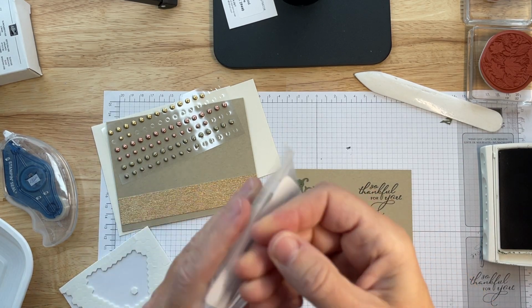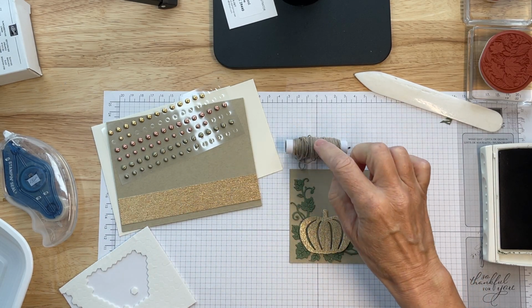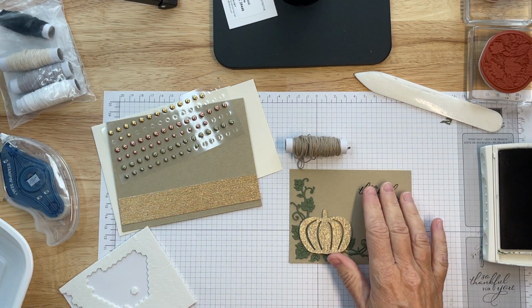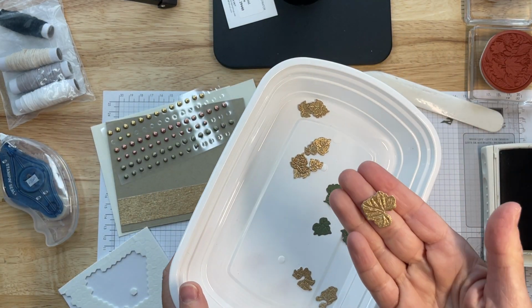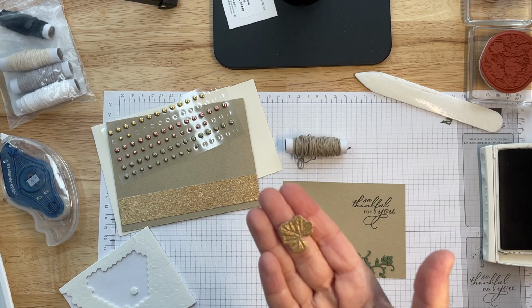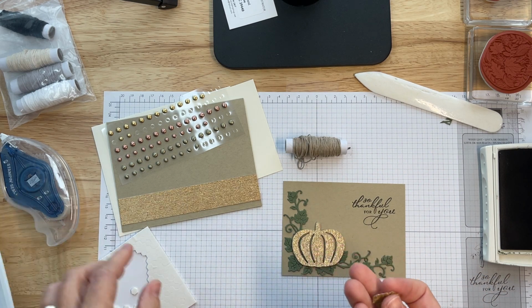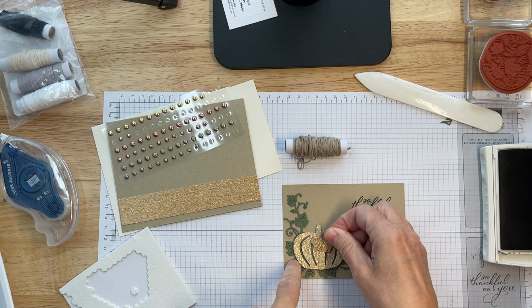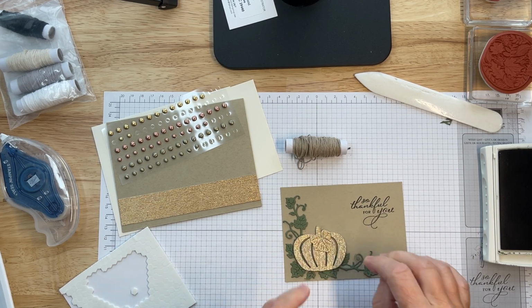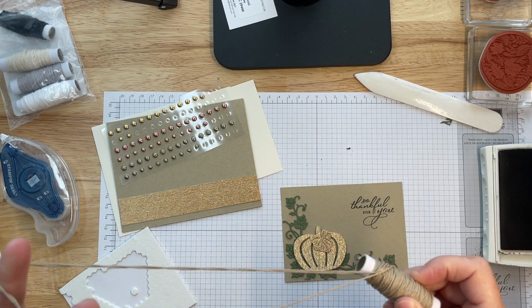All right, one more thing, sorry. Just when you think you're ready. Okay, Baker's Twine Essentials Pack. I'm gonna use the crumb cake spool from here. And then we need one of our leaves. So I'm gonna take the larger leaf that was die cut from the pumpkin dies, which is this one right here. And I need my glue dots again. We're gonna go through a lot of glue dots with this project. I'm just gonna take a glue dot and I'm gonna lay this down on top of my pumpkin, just like that. Then we're gonna take our baker's twine, find the end.